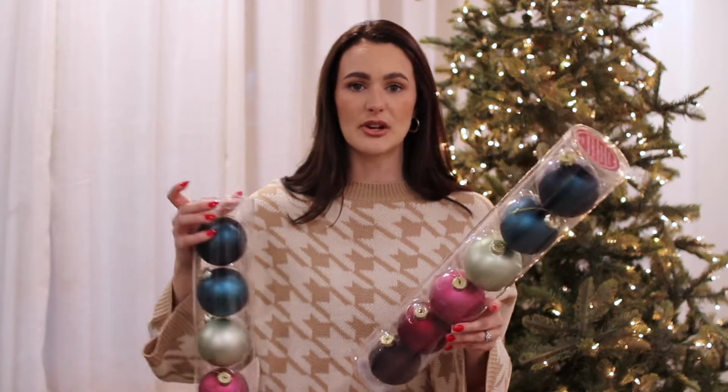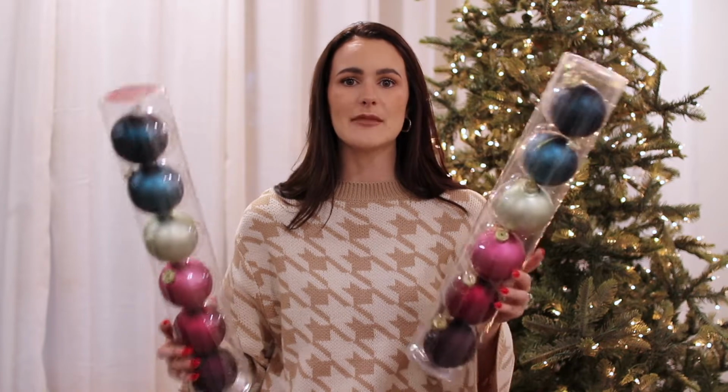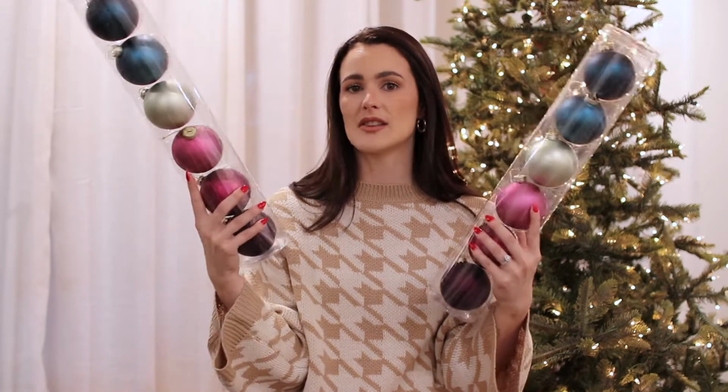I do like that these, in my opinion, would be considered medium size. They're not the smaller ones, but they're definitely not the big large ones. So a good in-between size. So I'm happy with the size. I'm not really happy with the price, but I really could not find any ornaments cheaper that were the color scheme that I needed, because I guess this isn't very traditional. It's not very common people use these colors, I guess. So I was having a hard time finding the colors I needed.